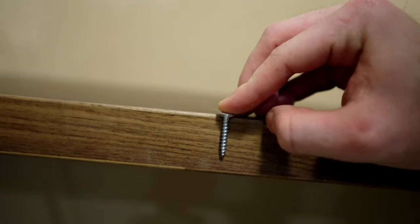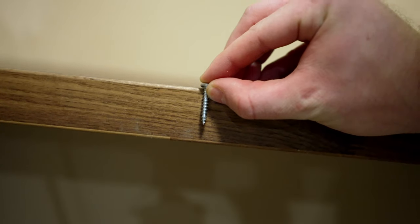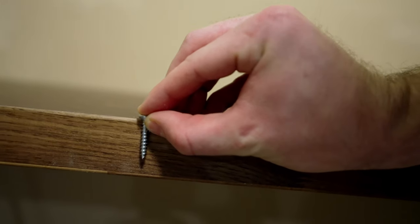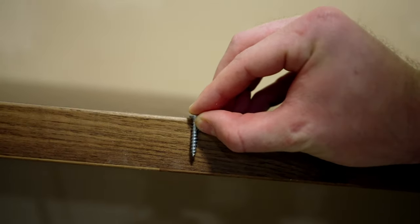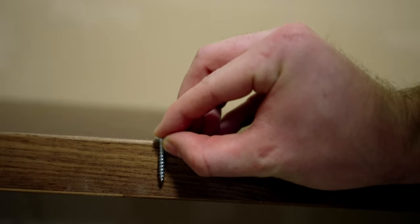Alright, one little thing to double check is always to make sure that your screw will not punch all the way through this little desktop. So luckily, the desk is thick enough and the screws are short enough so they won't punch all the way through.